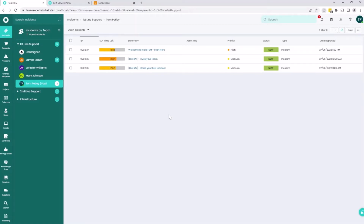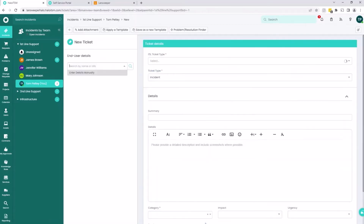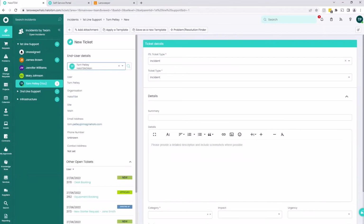Something I'm just going to quickly show you here is how you can raise a ticket manually. So I'm just going to go up to the new button. I'll start typing my name in. And as I said before, this would typically be synced with AD or Azure AD and just map all that information in. We can then raise a ticket in the system. So I'm just going to raise an example printer incident. And I'm just going to paste that into the details as well.